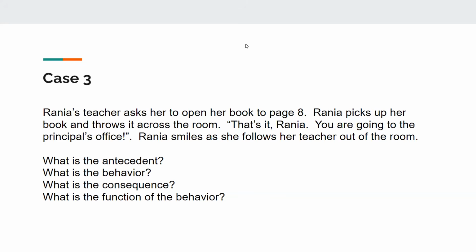One other, Raina's teacher asked her to open her book to page 7. Raina picks up her book and throws it across the room. "That's it, Raina. You are going to the principal's office." Raina smiles as she follows her teacher out of the room. So in that behavior, what is the antecedent? The teacher asked her to open her book. Perfect. And what is the behavior? Perfect. She throws it across the room.